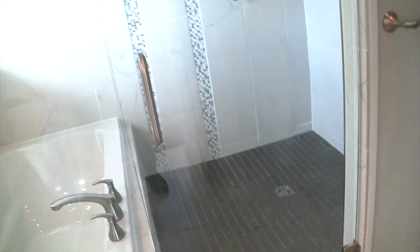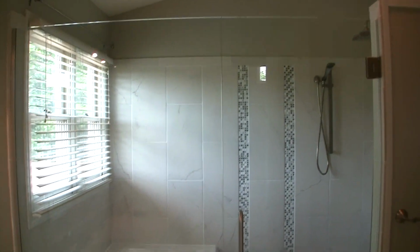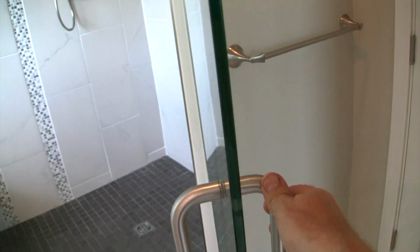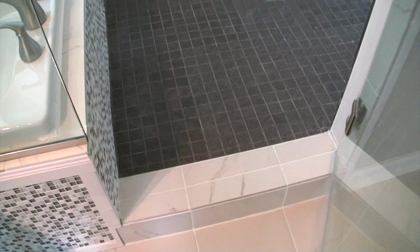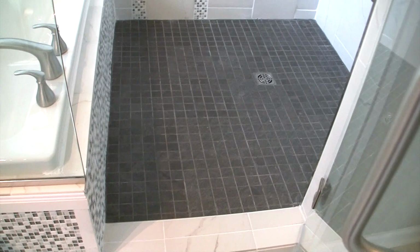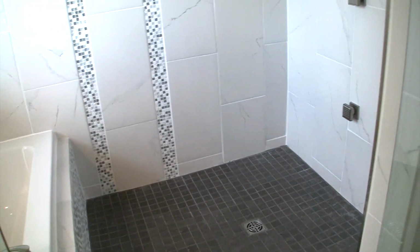So this is a semi-frameless glass enclosure. Everything is brushed nickel in here, which has a nice look to it. And this glass is really thick and sturdy. It's 3/8 inch thick, so the option was to cheap out and go with 1/4 inch, but then it would be real flimsy. There's the floor, and it drains quite nicely.